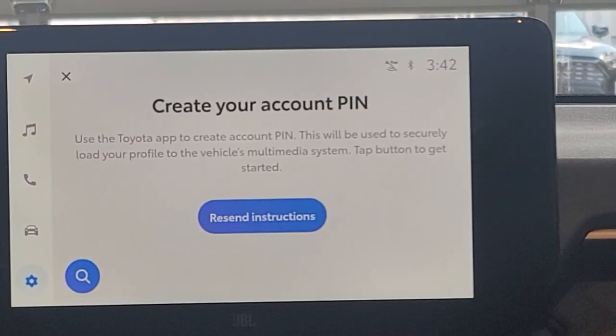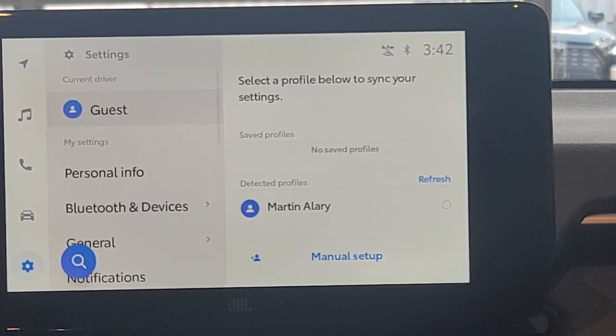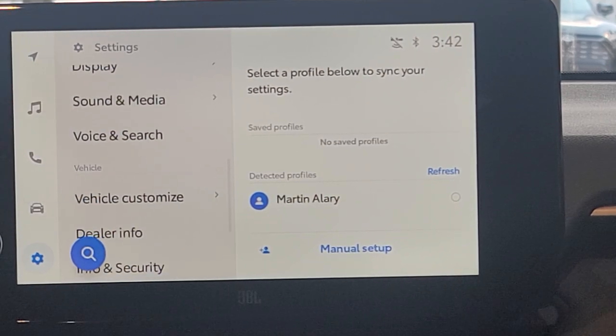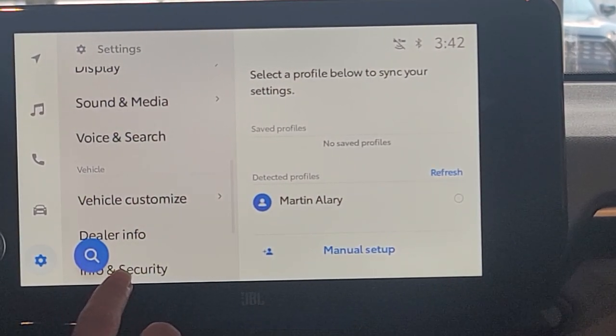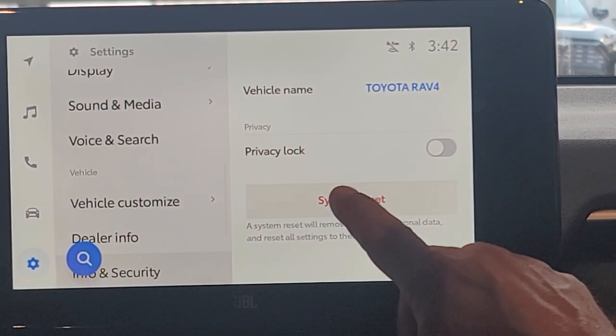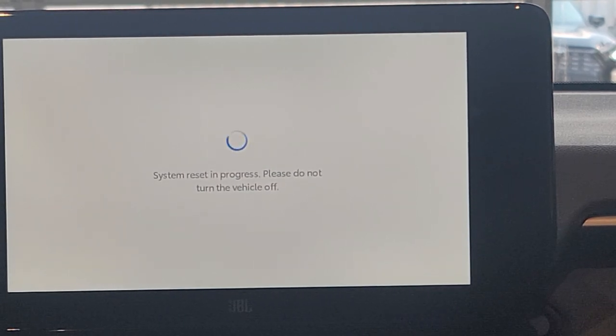Ok, so here's what we're gonna do. Just go back to... J'ai dans l'app. Ben, ce qu'on va faire au lieu, c'est on va juste aller en bas. On va cliquer sur... voyez-vous, ça dit Info and Security. Click that. System Reset. And then Reset. Puis là, ça devrait nous amener à la page où on doit être.